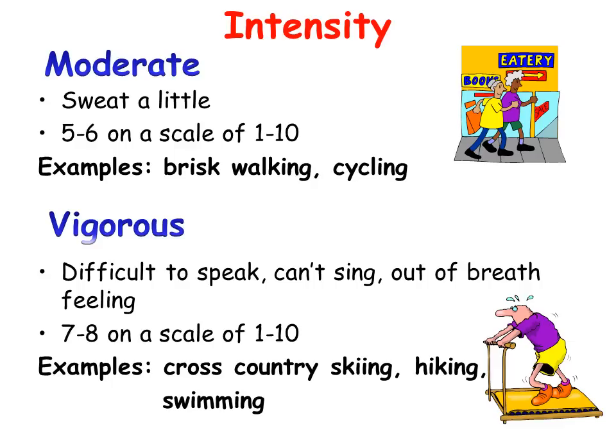If you are putting yourself through vigorous activity, you probably can't speak or sing, and you have an out-of-breath feeling. You may rate it as 7 to 8 on a scale of 1 to 10. Some examples of vigorous activity would be cross-country skiing, hiking, or swimming laps. If you find that even moderate activity is too difficult, there are many activities you can do, such as chair exercises. Talk to your doctor about what exercises are right for you.